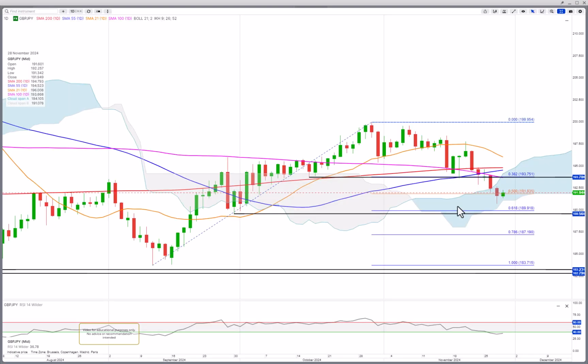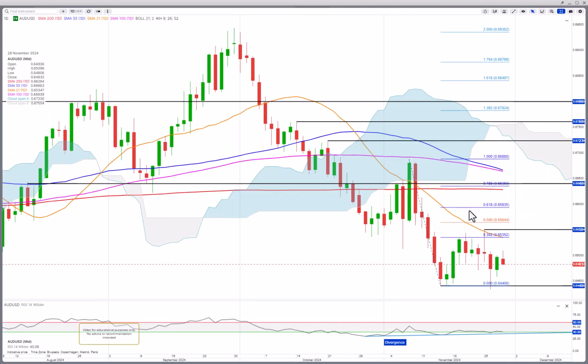The sterling yen also in a downtrend, negative sentiment. I think we will see a test of the 61.8 retracement and support here just around 190. Aussie dollar still in this range here between 64.40 and 65.50.